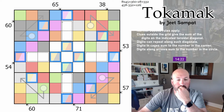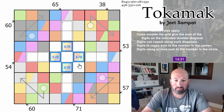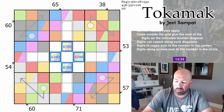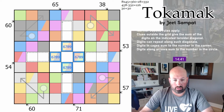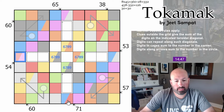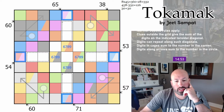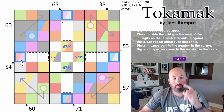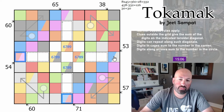Let's see. If we did 6, 7, 8, 9 in the middle here, that would be 30, but we're doing it twice because they're double counted, because there's two diagonals that hit each of those digits, essentially. Can we have a repeat? If these are 6, 7, 8, 9, then we can't repeat a digit out here. Let's say you had two 9s: this 9 would remove 9 from there, and this 9 would remove 9 from there. There'd be no place to put a 9. So we'd have to have 6, 7, 8, 9 out here too.